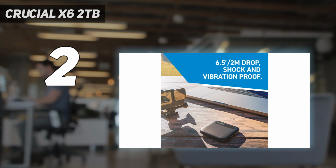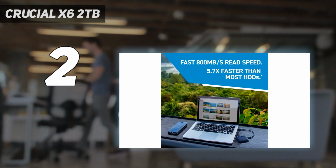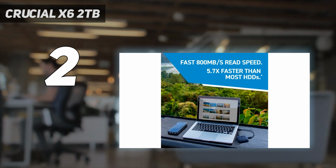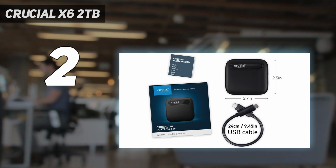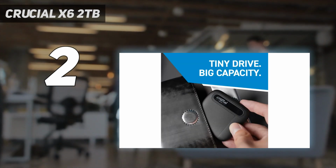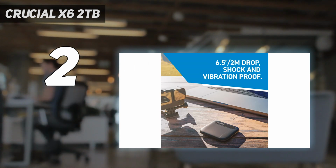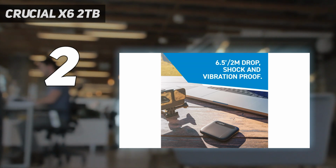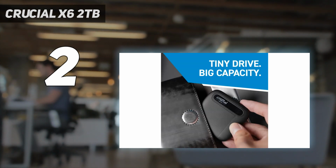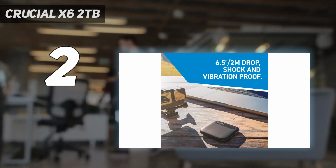In my testing on Windows and Mac OS, that works out to about 550 megabits per second read speed and 208 megabits per second write speed. That's good enough for backup and use as an external drive, but I don't recommend it for Xbox or PlayStation use. It does work fine with the iPad Pro though. Unfortunately, the only connector included is a USB-C cord. If your laptop only has USB-A ports, you'll need an adapter for $9.